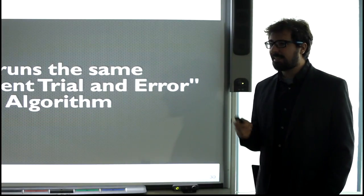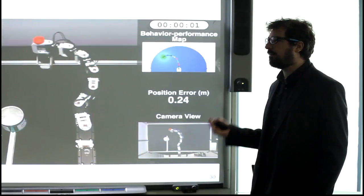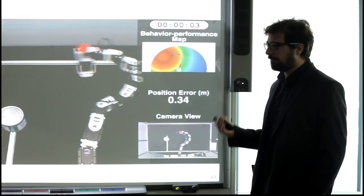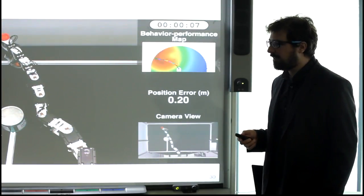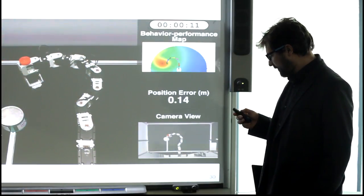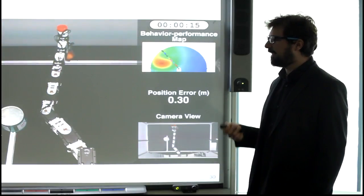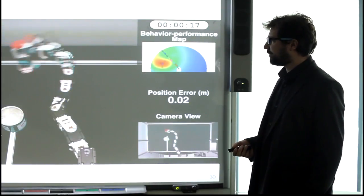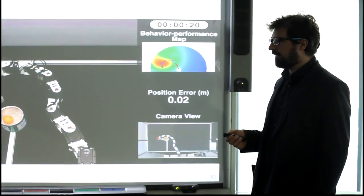So we use the exact same algorithm. That's why it's not only an algorithm for working robots, it's a general algorithm that we can use for any robot that will be damaged or that needs to be able to deal with unexpected errors. So we see all the trials here, and we see the same kind of map, so we update what we think is the most promising. And after 20 seconds, we found a way to cope with damage.